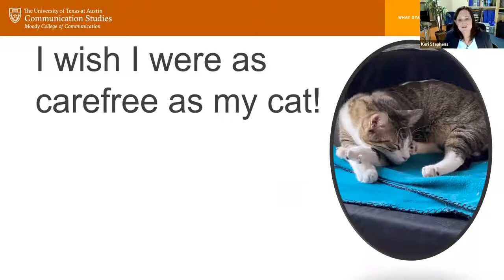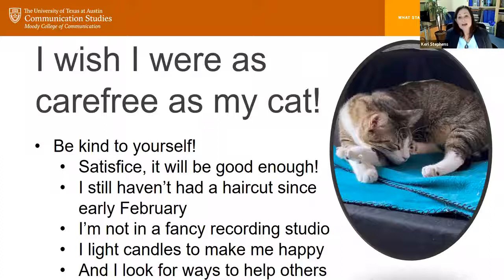I wish that I were as carefree as my cat, but I'm not. So I really want you to remember, satisficing is the way to go here. We're not trying to get it perfect. We're trying to get it good enough.